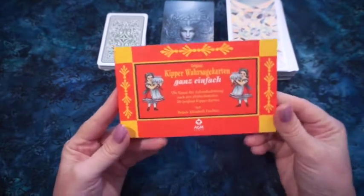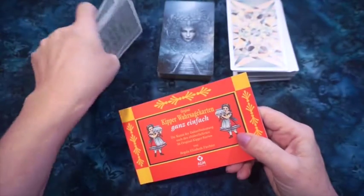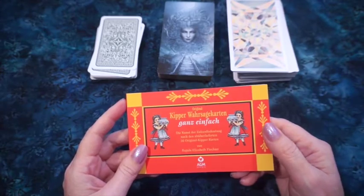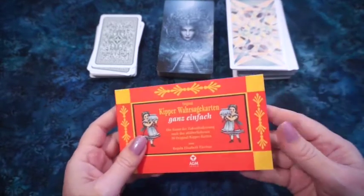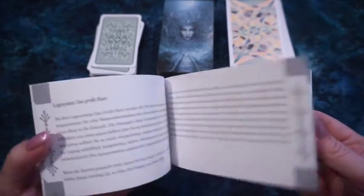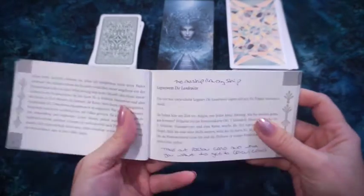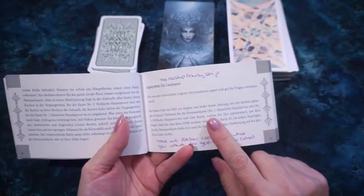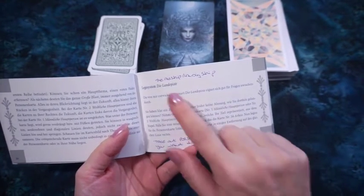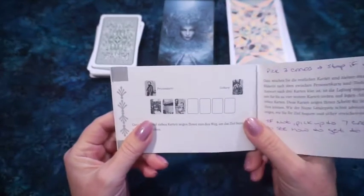easily out and about. So this is the guidebook from the original Kipper cards, and again, I'll be saying this in a couple videos before until I figure my lighting out, but please excuse the glare and shadows. It's going to be a little bit more so than normal. This is all in German, so this is not going to be very helpful. However, this right here, I went ahead and used the Google translator to figure out what this was, and it's called the Airstrip or landing strip spread, and here we have a picture of it.